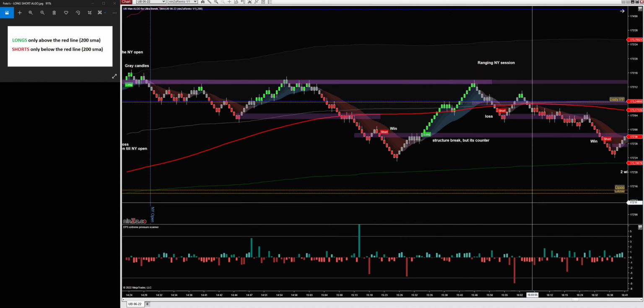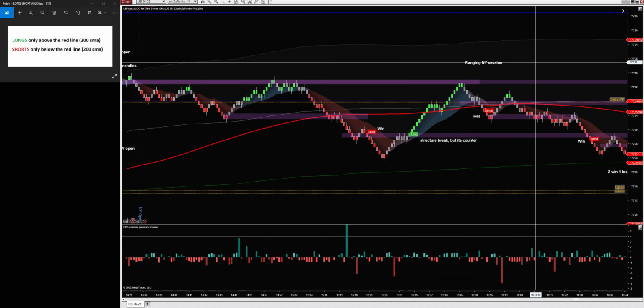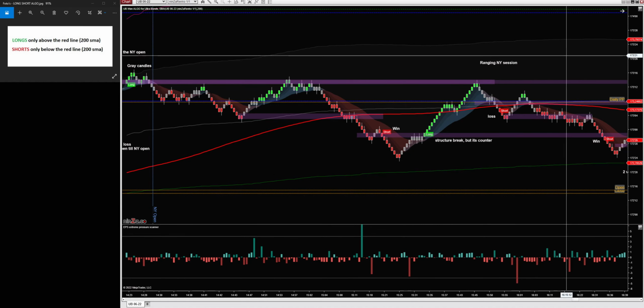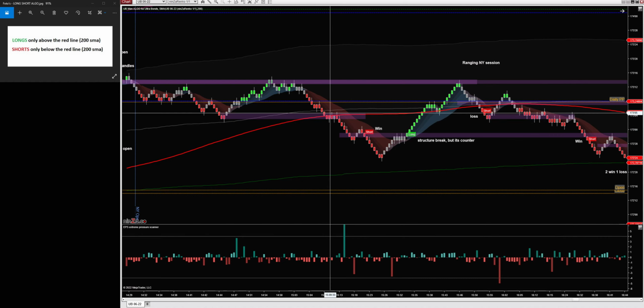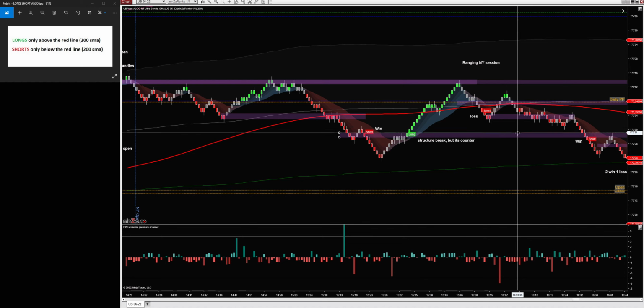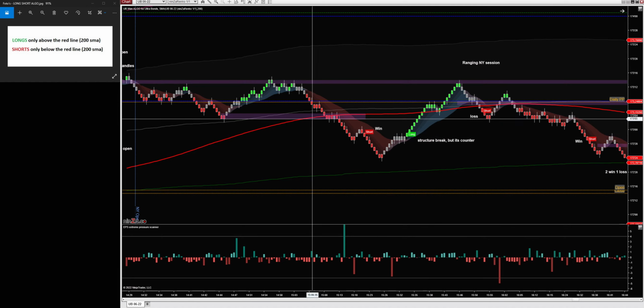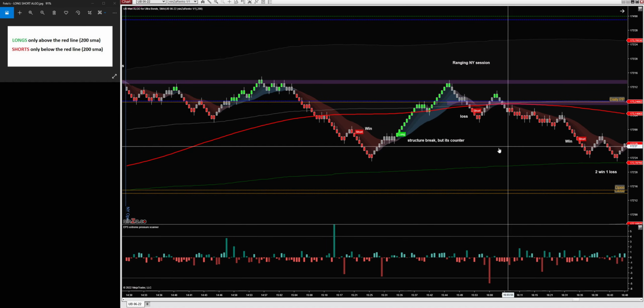And you will see on this day, after the London close, there was a lot of trending market opportunities. This is a pretty ranging session, New York session, up and down, up and down. We got a win here below the 200. These purple bars I drew with my own drawing tool, support resistance. I like to do that.